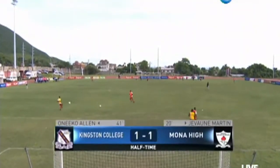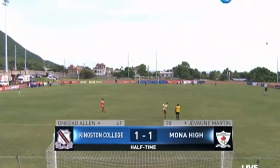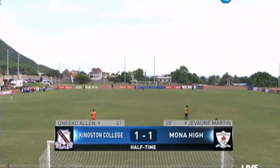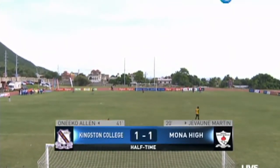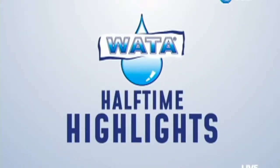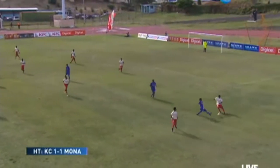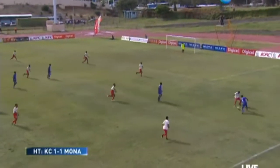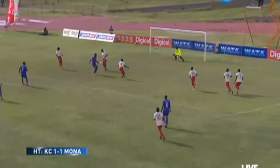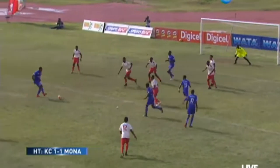Welcome back to the Stadium East field for this Group B encounter in the ISSA Digicel Manning Cup action, Kingston College against Mona High, and we are 1-1 here at the break. And it wasn't a bad first half. In fact, as we take a look at the halftime highlights, Kingston College had the majority of the possession in this one, and they had quite a few chances, but Mona High actually defended pretty stubbornly as this one was sent inside, and it's one of the many shots that were charged down.